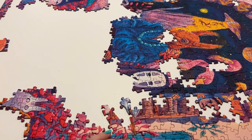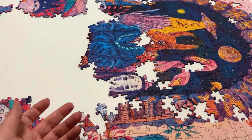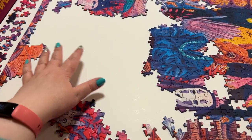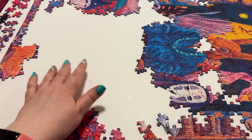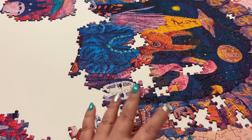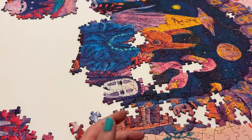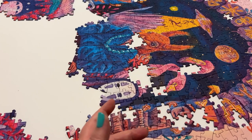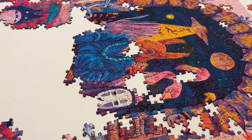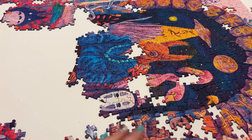And then there's also been no false fits. This is quite a detailed image, and I might see in this section, when there's a lot of similar colors, whether there are any false fits, but so far there haven't been. So I guess the irregular or unique piece shapes are definitely helping with that. That's been good, and I've really been enjoying the challenge of the unusual piece shapes. It's a bit more fun than your standard puzzle piece shapes.